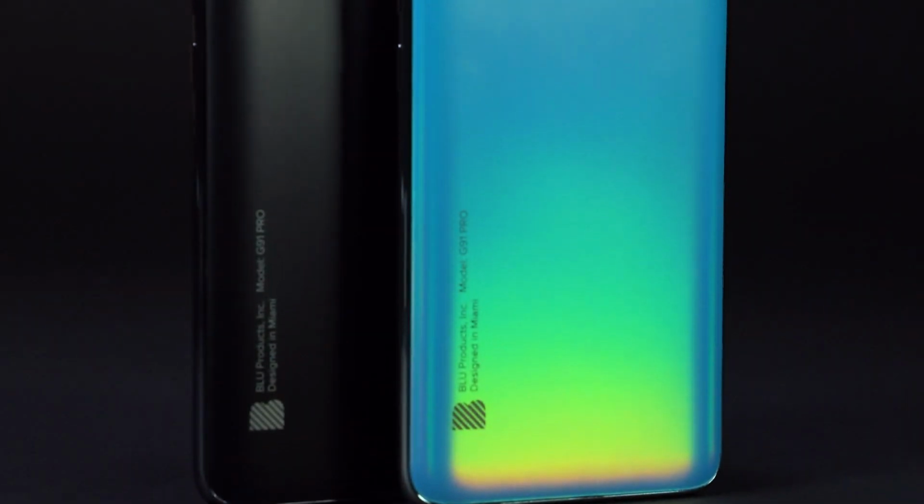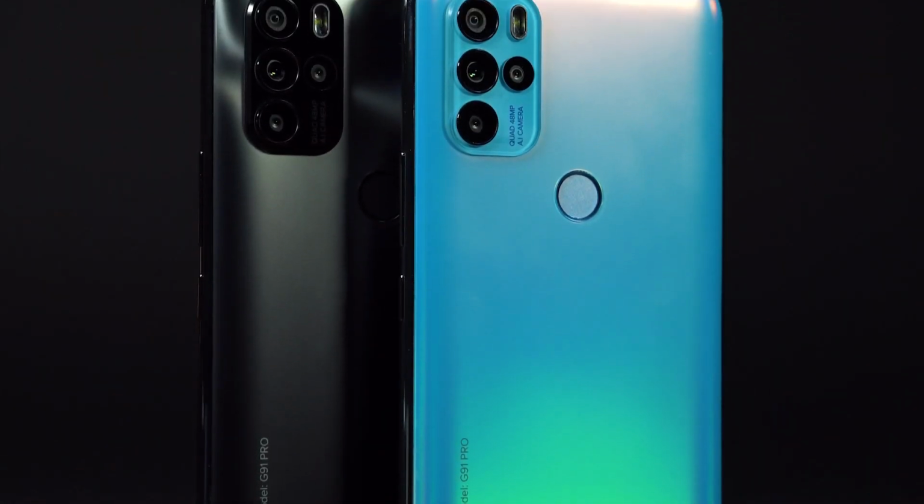Ben? Yeah, sorry. So the G91 PRO delivers a 6.7-inch Full HD Plus Infinity dot display, kick-ass 128 gigs of internal memory, and 6 gigs of RAM, a 5,000 milliamp battery, Android 11, and so much more. Let's blast off right into it.